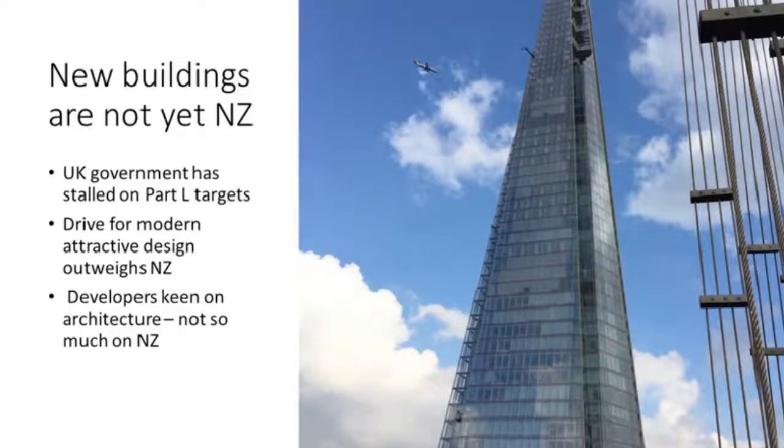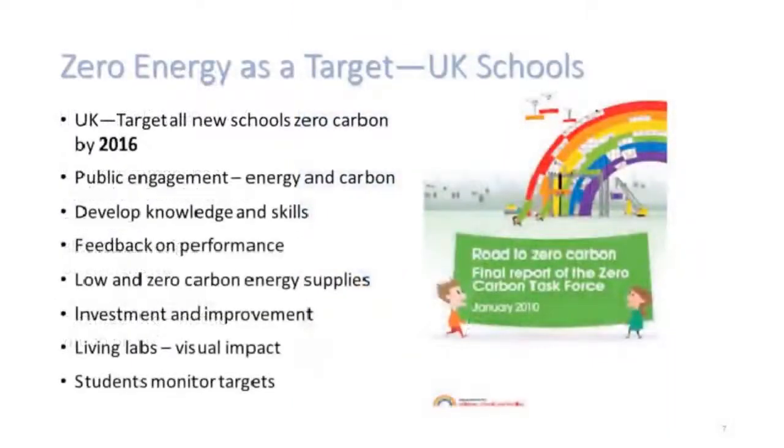I think when we look at construction generally, there's a drive for modern attractive design, and that tends to outweigh net zero. Certainly from a developer's point of view and from an architect's point of view, we're looking very much at the appearance of the building and the way it functions, and energy is obviously not the primary concern, although it's something we have to deal with if we're going to become net zero.